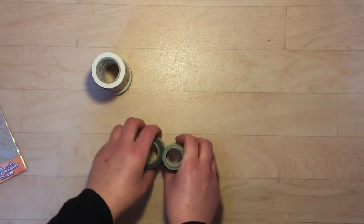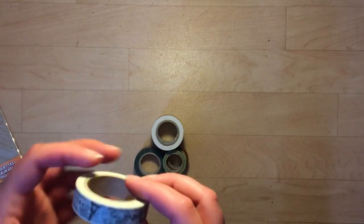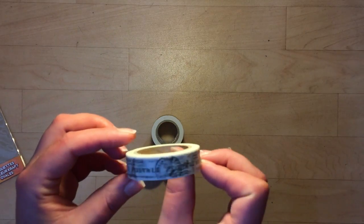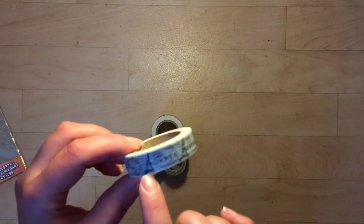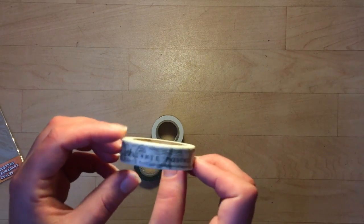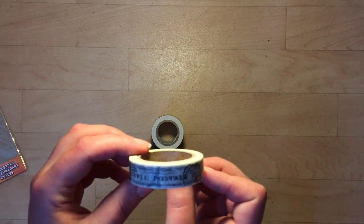So all of the washi is MT brand except for this one, so we'll do him first. I found this at the last second. It is this white and black airmail postal card, but for Paris. So it's all in French. There's little Eiffel Towers on there. Obviously, I had to get it. You guys might know me and airmail. This one was destiny. I had to get him.